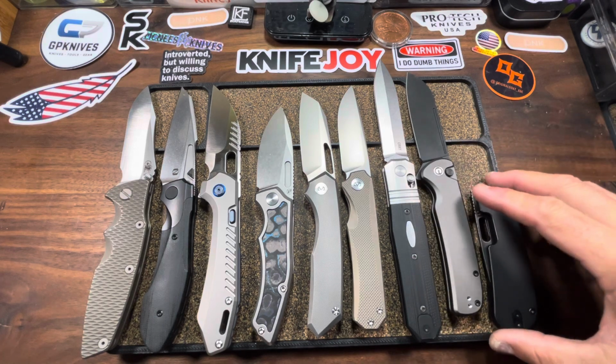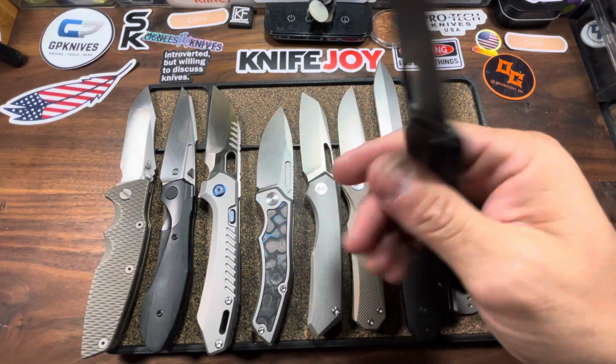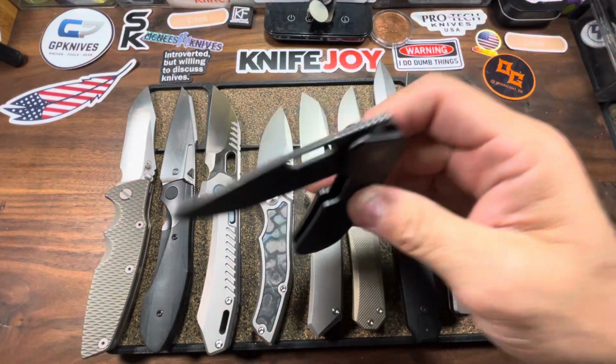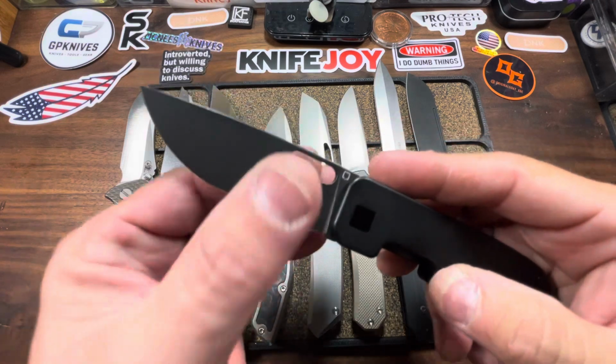And then the last one we got is this. This is the Qvist Invert. I think I spent $85 or $90 on this one. This is a full titanium build here. Nested liner lock. Great action. Wonderful EDC option. They really crushed it on this.